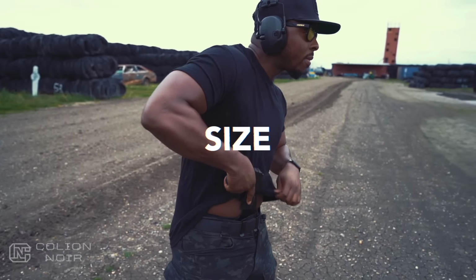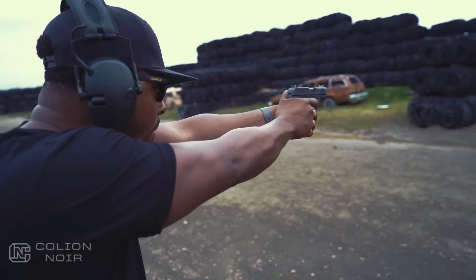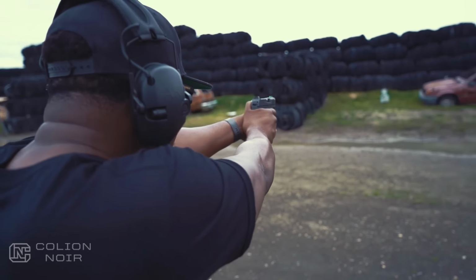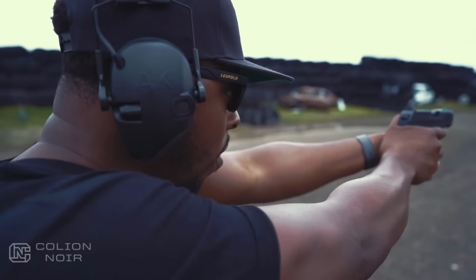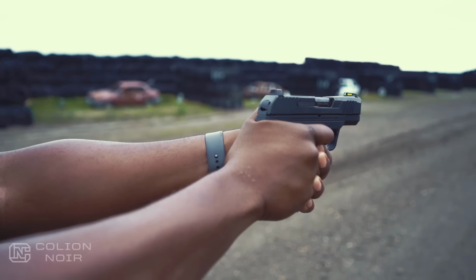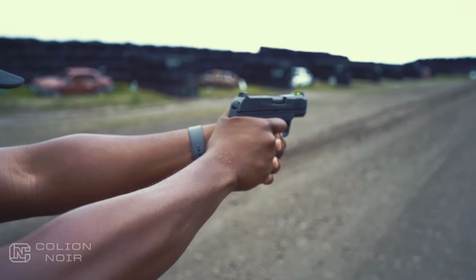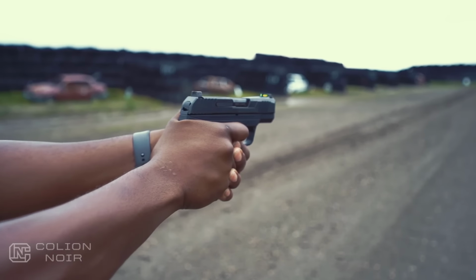Size. The next reason is size. Unless we're talking about concealed carry, I typically want a bigger gun. Generally speaking, bigger guns shoot better than smaller guns, but in the case of concealed carry, size is a balancing act. You want a gun small enough to hide easily, but not so small you hate shooting the gun.